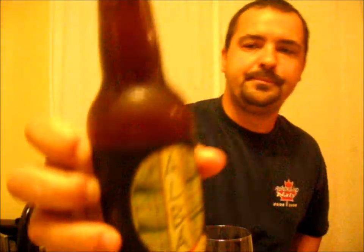Tonight I'm gonna be reviewing a really authentic, weird kind of beer. Alba Scots Pine Ale. Now this came in a gift pack at Christmas time. There were 4 different beers in it.